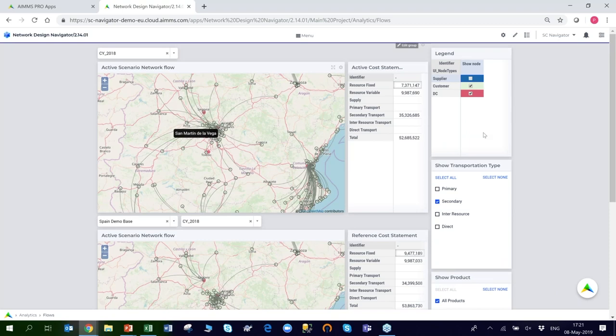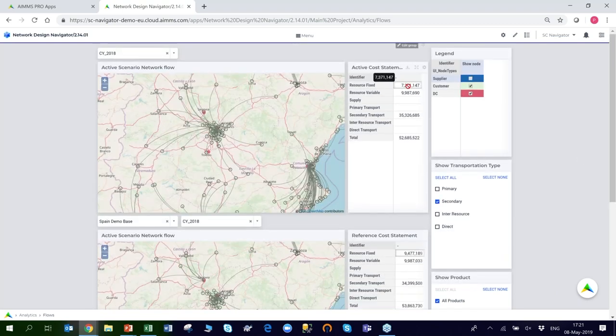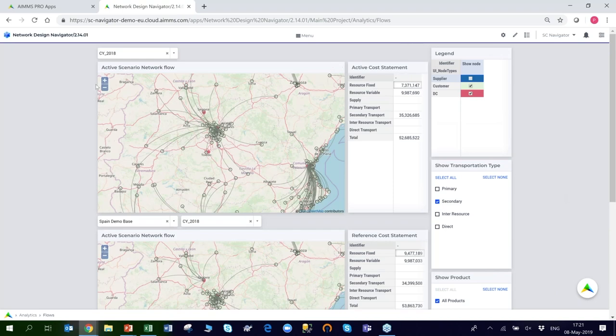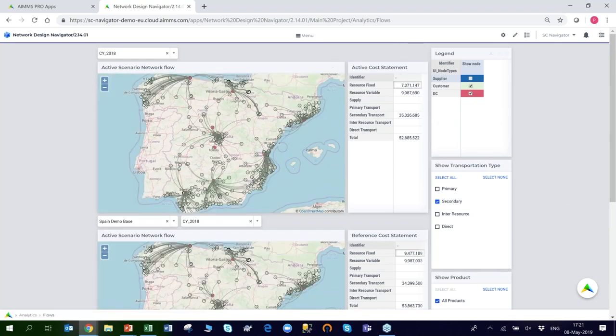I'm going to close those two, because what it means is that I can save some money in fixed costs. So look at the DC fixed cost: at the bottom it was 9.4 million, and at the top it's 7.3 million. So I'm saving DC fixed costs, but I am incurring a little bit more in secondary distribution cost. So secondary distribution goes up from 34.4 million to 35.3 million. So what it's doing is taking the end-to-end supply chain costs and always trying to minimize those costs and come back with an optimal answer.